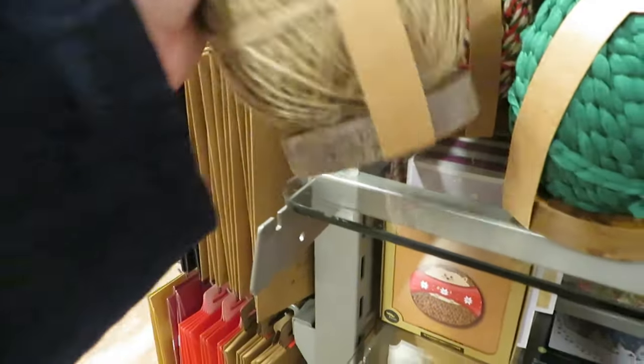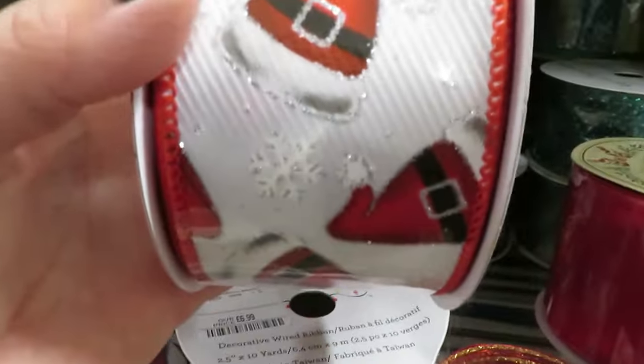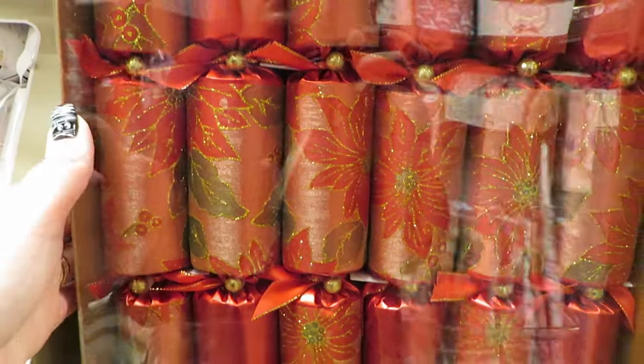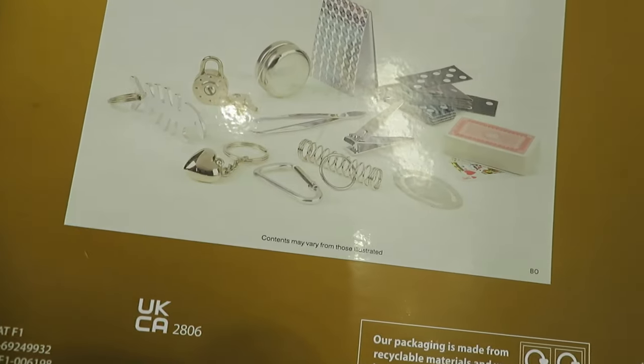String on the roll, $5.99. I just think they look so lovely. I don't know what you do with them, apart from use a string. Look at that ribbon. This is $6.99. Get my ribbon from Byford's, it's cheaper. They're lovely, aren't they? There's only six. That's what's in them.